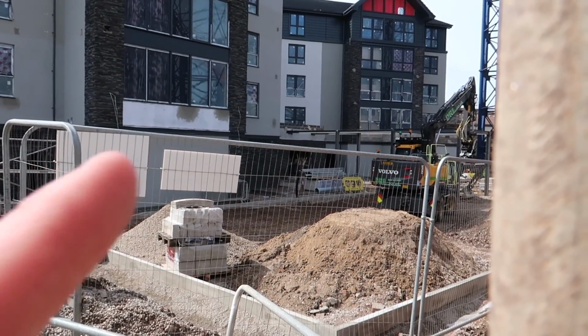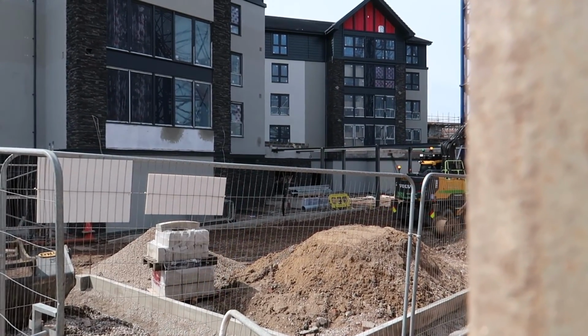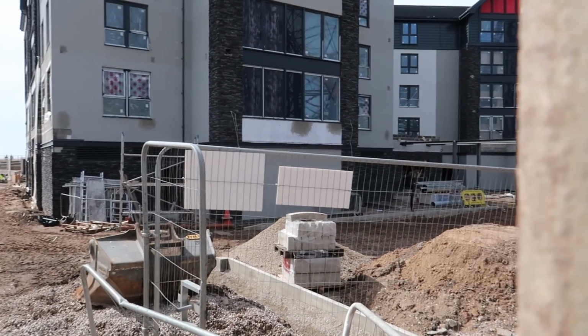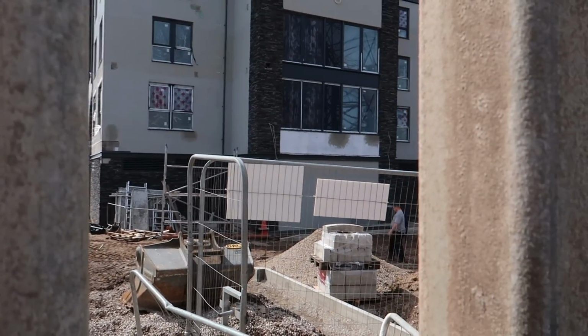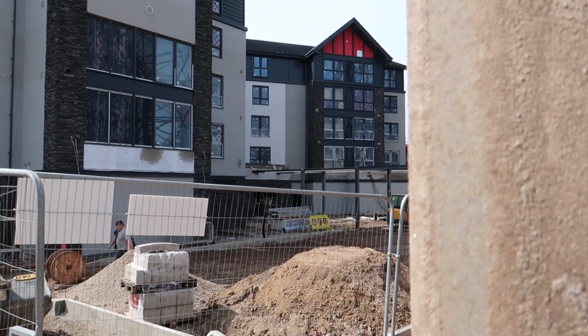That structure over there, where are we? Can you see it over the fence? The structure over there would be the entrance to the hotel. Drive in over here through this area that's being paved at the moment. I don't know. Will that be the entrance, do you think?